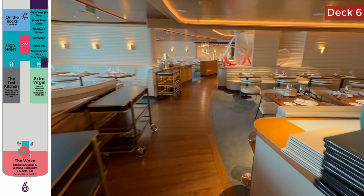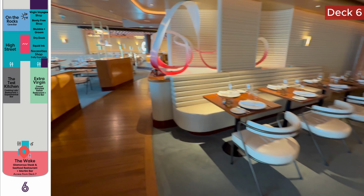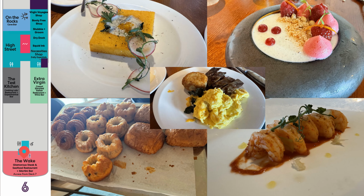Now we don't have any more space here publicly. We have to shift to the very aft of the ship. This is where we get the wake. Now this is an appropriately named venue because it does look at the wake of the ship as you're sailing, but this is the steakhouse on board. It is a wonderful specialty restaurant. It's open for dinner as well as brunch. Do not miss the brunch. It's amazing. Yes. I think that's it. That is it for Deck 6.